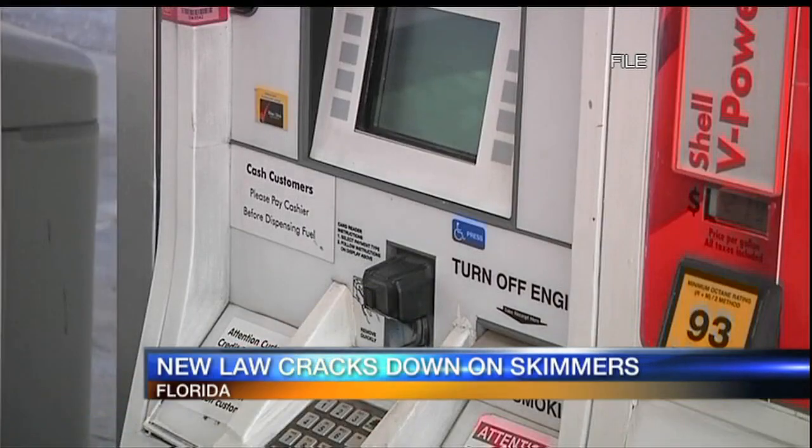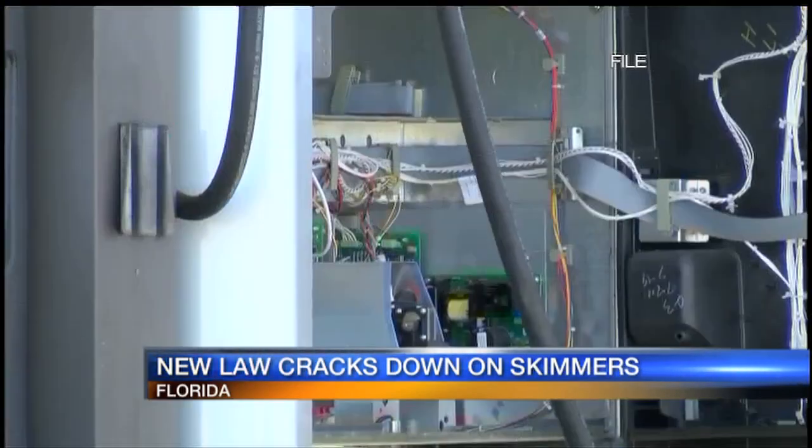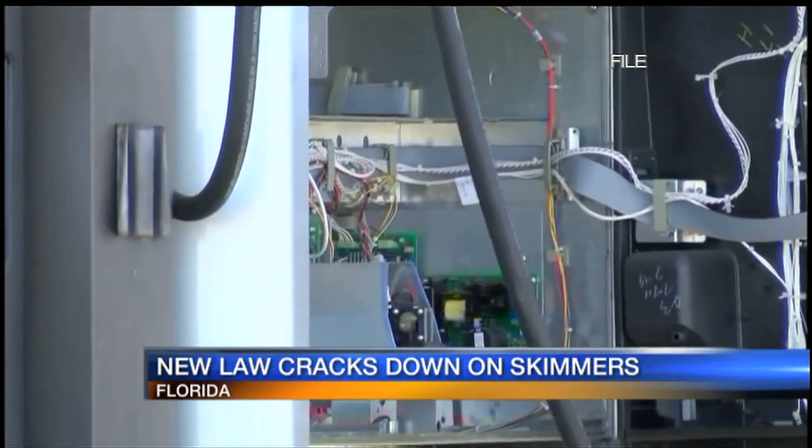Florida lawmakers and law enforcement officers are praising a new state law that cracks down on credit card skimmers. Skimmers are typically installed on gas pumps and are used to steal customers' credit or debit card information. The devices have been discovered across the state and even right here on the Suncoast.